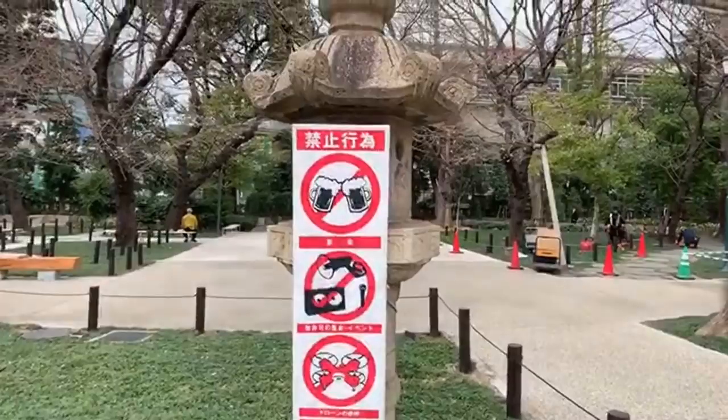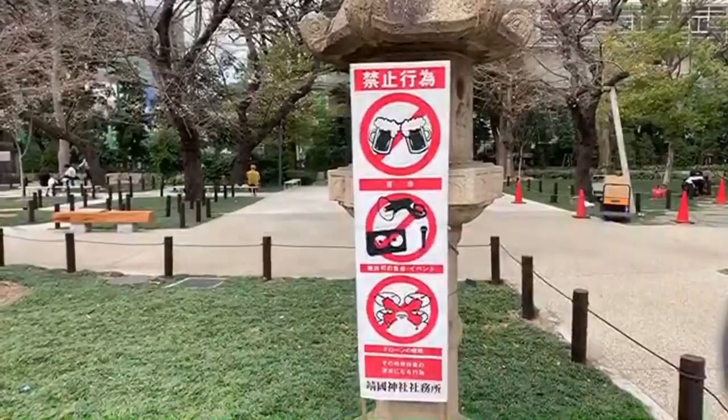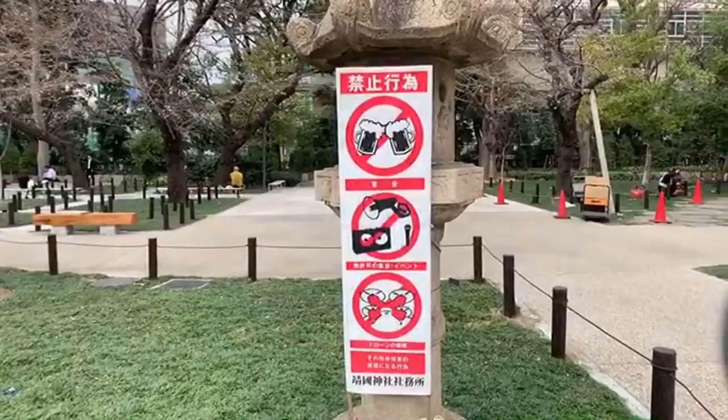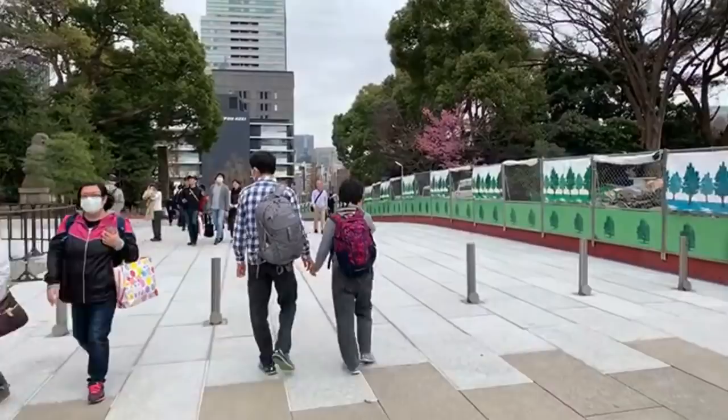So this tells you what you can't do. I guess there's no more boozing in Yasukuni. Used to be we used to bring lots of beer here. In fact, I think I sat right underneath this lantern 3 years ago and was boozing it up. No drones, no speakers, and basically no partying, and no drunk drone flying. So they're very strict with drones here in Tokyo. I know a lot of YouTubers will use drone footage. You really do have to get a permit, or you could be fined up to $5,000 if they do catch you with a drone.